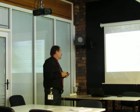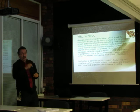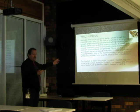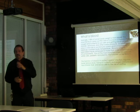So it plays a vital role in our immune system as well, and body temperature. It's a specialised tissue. Blood is a tissue, composed of more than 4,000 different components. I did not know that. Four of the most important ones are the red cells, you mentioned what they do, the white cells that fight the bacteria, the platelets that plug the lacerations, cuts or damage to the wall, and the plasma, which is that nice yellowish fluid that it all travels in.